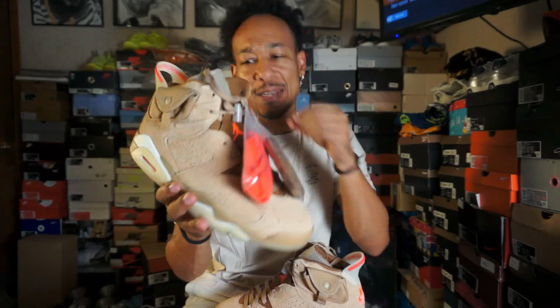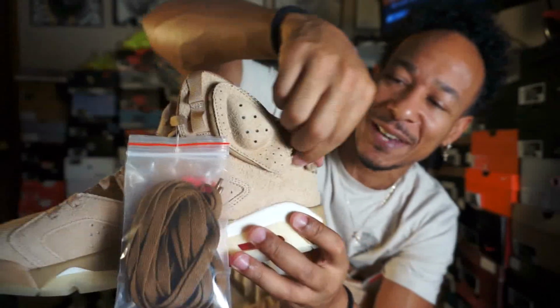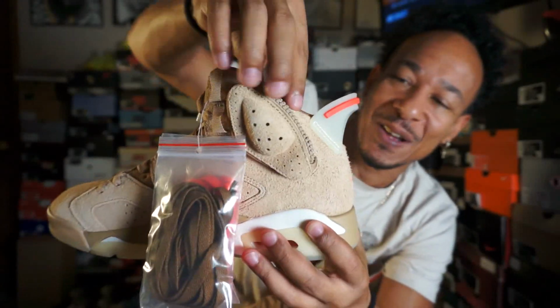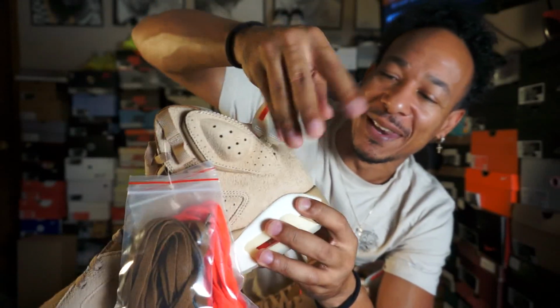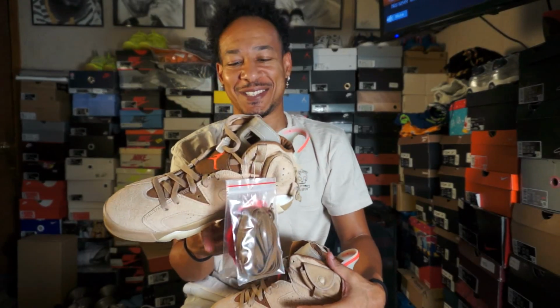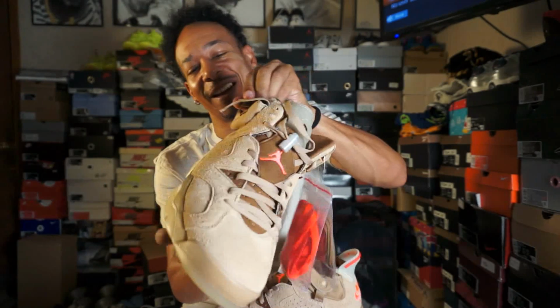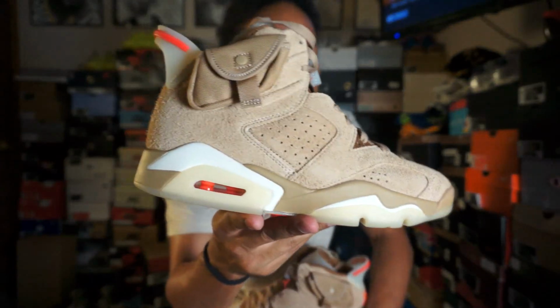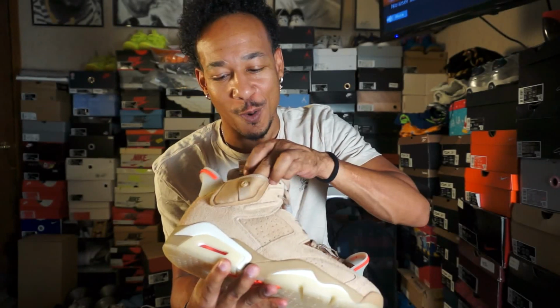These are different. I think these are different than the olive pair, because these have their compartment on the inside or whatever, like a little stash spot. That's a cool little thing, but it promotes negativity. You put some insignia right there or whatever. And they also have a pouch on this side as well. So open that up, man.